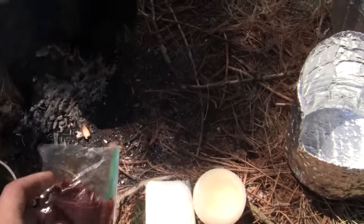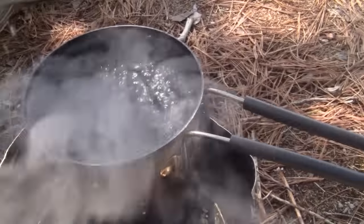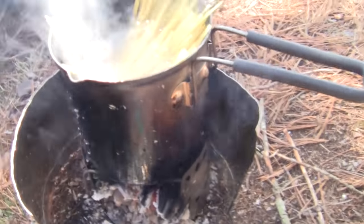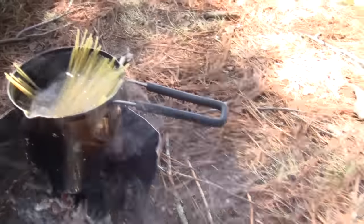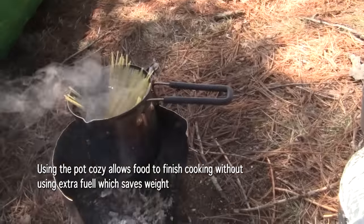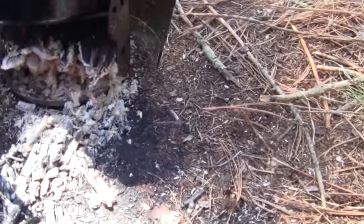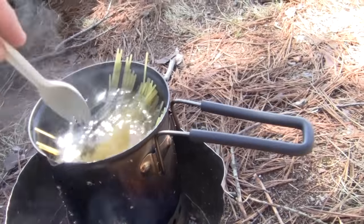So we're going to rehydrate that and throw a little ghee in there. And the water, I believe, is now at a boil. So we're ready to get the spaghetti in there. I'm going to throw in the spaghetti. Let that go down. I'm probably just going to let it cook in there. Normally I take the spaghetti and I put it in the cozies or whatever noodles I'm cooking. But in this case, I've got the fire going, so I'm not using any extra fuel, and this is going to keep it hot for a little while. We got good coals down there. So I'm just going to leave it in here and not bother with the cozies this time.